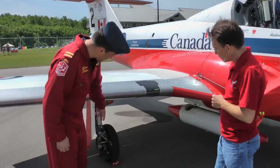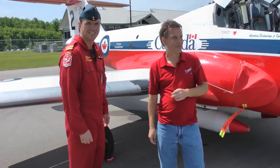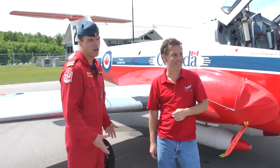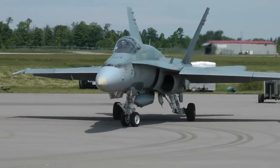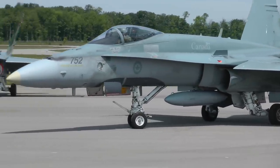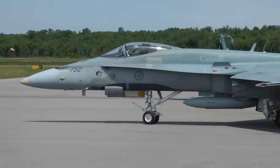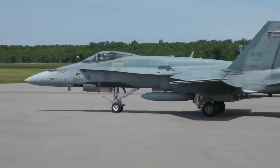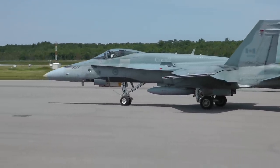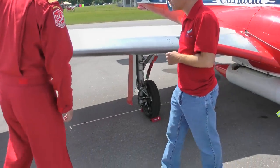Along the bottom there, obviously just standard wheels. Yep. Of course. We have 18 starting up, right? Of course. So just standard wheel brakes that we have here coming along.